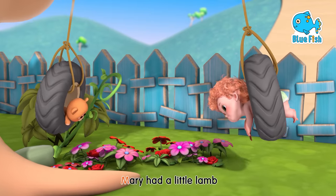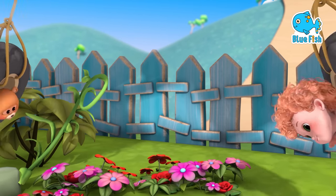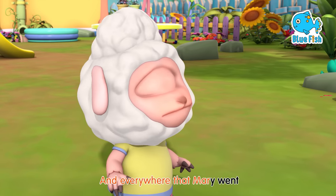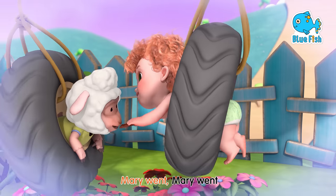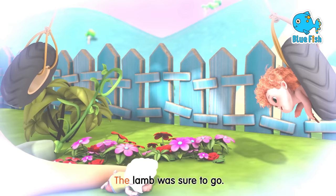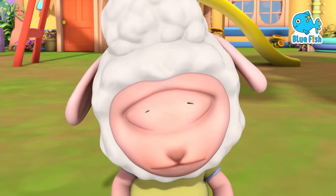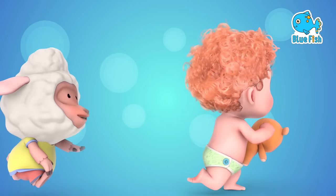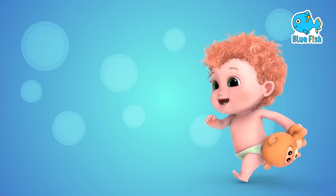Mary had a little lamb, its fleece was white as snow. And everywhere that Mary went, Mary went, Mary went. Everywhere that Mary went, the lamb was sure to go. Look at the lamb, follow Mary.